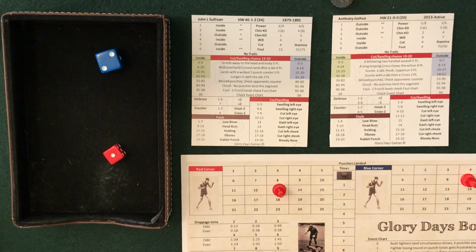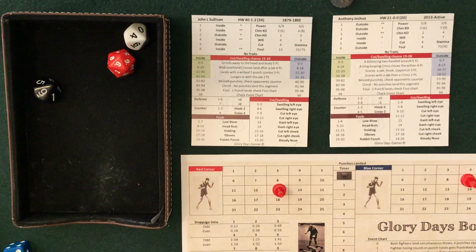1 inside, 1 star, outside, 1 star. They're going to exchange punches on the inside. Sullivan will go first as he has momentum coming into the segment. 94, and that's going to be a clinch. No punches landed. That will end the round. So a very exciting first round.